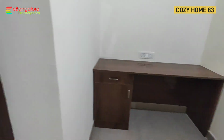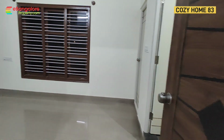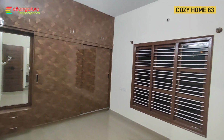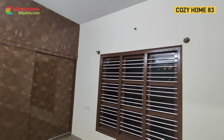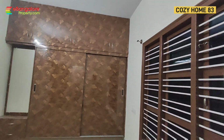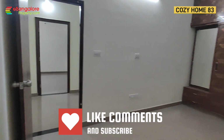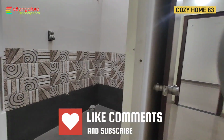Second floor in the center, here you have a study table, 2 bedrooms with 2 attached bathrooms. This is master bedroom, roadside facing. Wardrobe, attached bathroom and balcony is there.